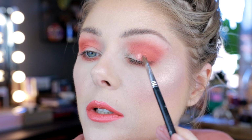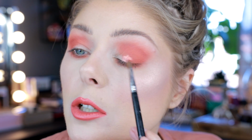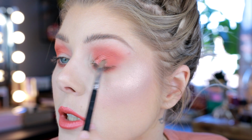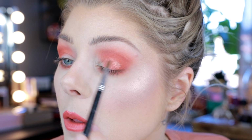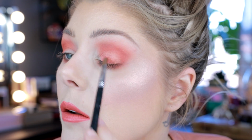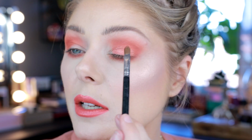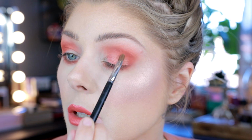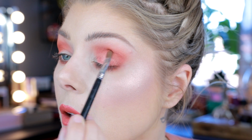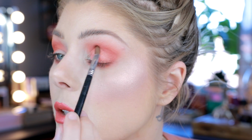Or the lighter of the 2. Now I'm using that Garden Date, the shimmer peachy gold. Just gonna put that on my lid. I did spray it because I'm trying to get as little fallout as possible. I'm putting that on all of my lid, but I'm saving a bit here in the inner corner because I am gonna use that jelly shadow. Just gently blending it together with the rest.